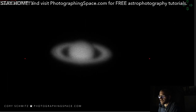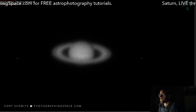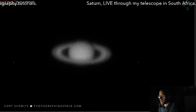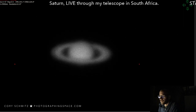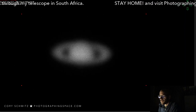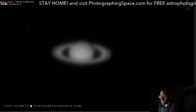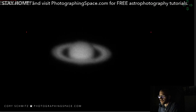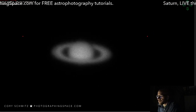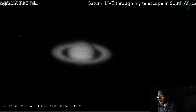I thought I had the focus pretty dialed in. I'm going back and forth between one side of focus to the other to try and find the sweet spot for the planet right now. Because I don't want to try and do any sort of actual image capture if I don't have the focus as good as it can be, because there's no point.